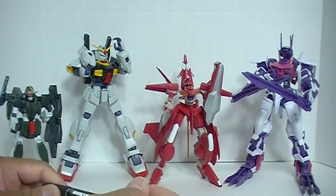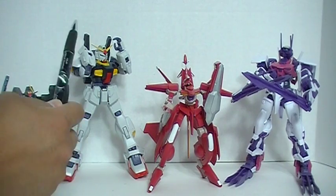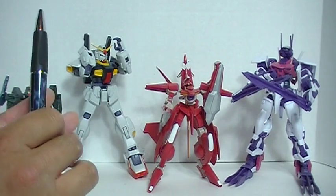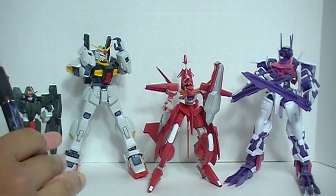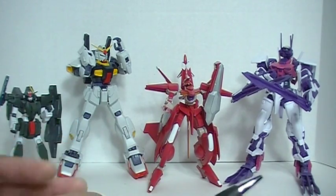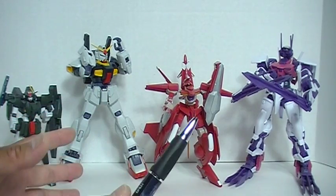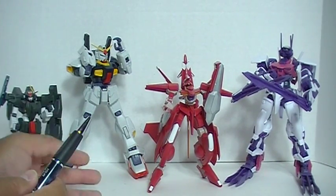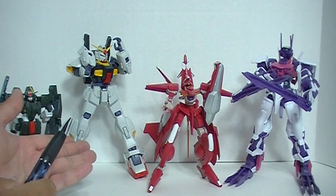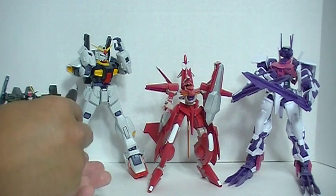I don't know. Then you have, of course, the master grades. The master grades, as we all know, are on average roughly $45 to $55, depending on what kit it is. And of course, there are going to be a lot more expensive ones and some that you might find for cheaper, but that's roughly the average. So you figure maybe $55 to buy this brand new. Well, is it worth half that? Is it worth $25, $30, being completely assembled and used?